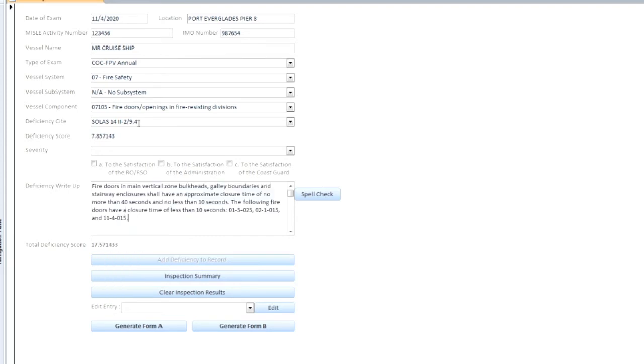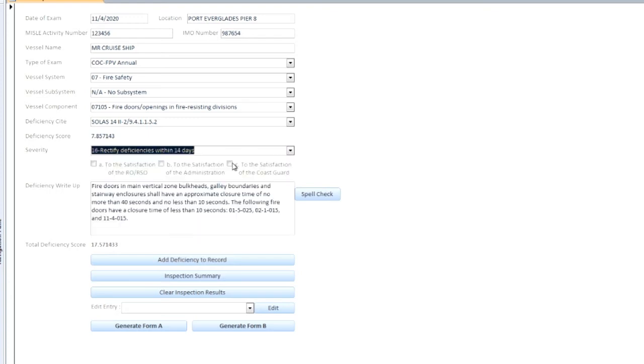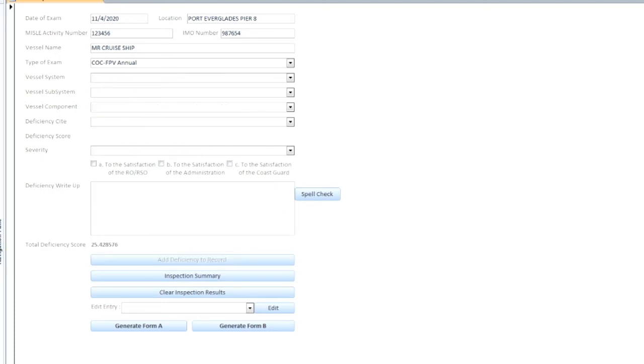So we have to go back up and modify the deficiency site to accurately reflect the condition found. Alright, and the severity, 16 C. Add deficiency to record. All right.